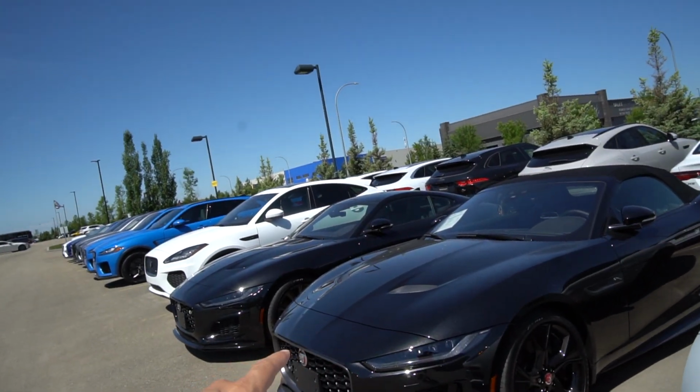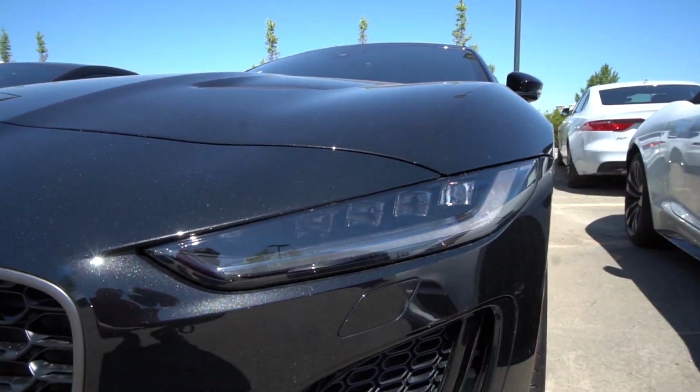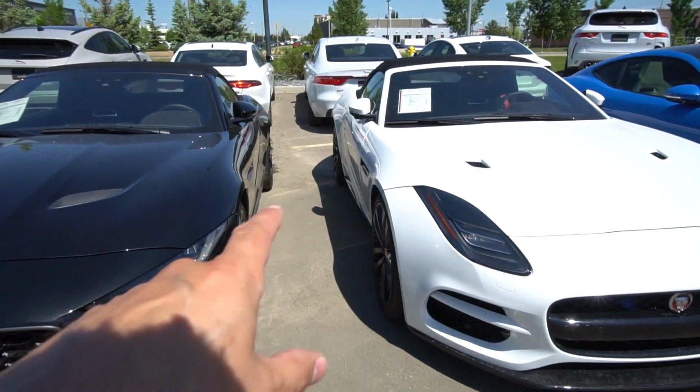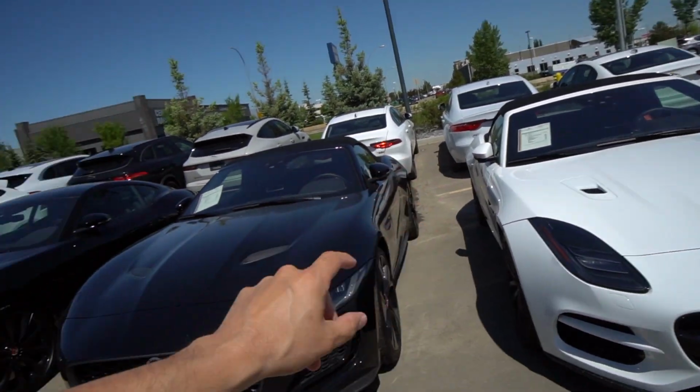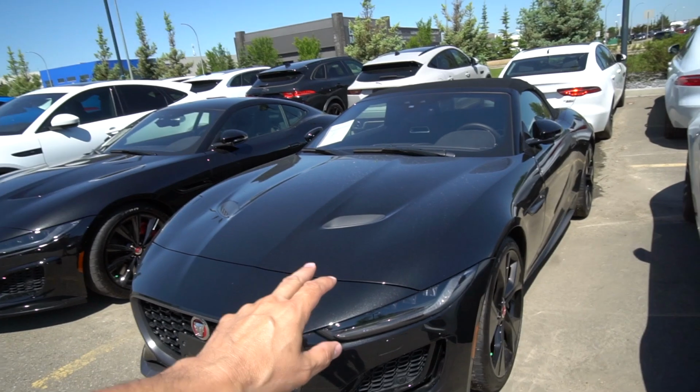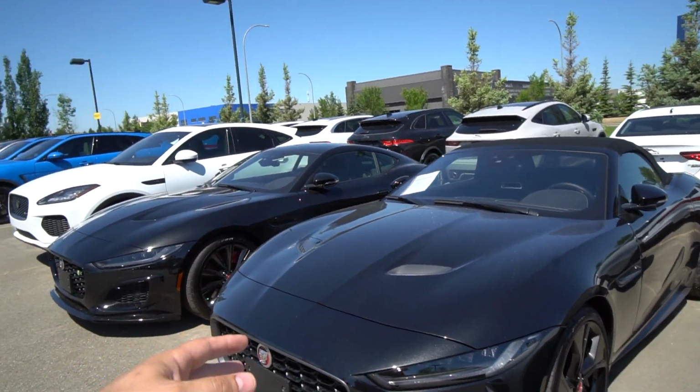Now, over here we have a brand new F-type. This is the brand new model. You'll notice the headlights right there. Entirely different looking car from the outgoing model. Obviously, like mine, you've got that longer light, and here you've got the sleeker light. These are basically based on the Aston Martin Vantage, and so they had to follow some of the design cues.